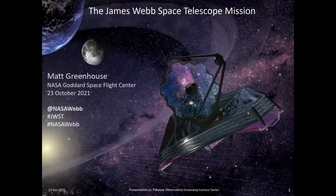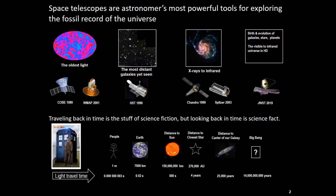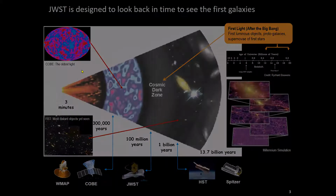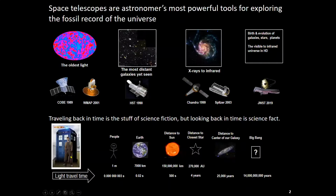Okay. Well, thank you all for tuning in to hear about the James Webb Space Telescope. Now, space telescopes are our most powerful tool for looking back in time. Traveling back in time is the stuff of science fiction, but looking back in time is something that we can actually do. And telescopes are the main tool for doing that.